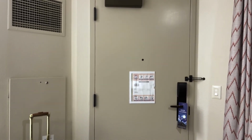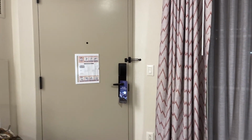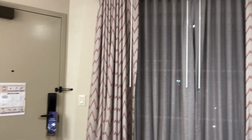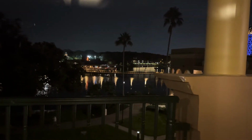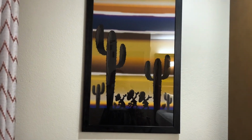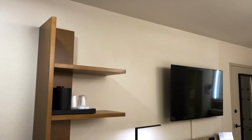When you first walk in, this is your entryway. It's pretty small. I was able to throw my bags over there for now, but you may have a little trouble if you have a stroller. It might be blocking the way, just so you know. It's kind of a smaller space. But then you have the beautiful windows with your curtains and your blackout curtains, and then of course that view that we saw before. We have this picture, and it's the 3 Caballeros because that makes sense. We're in the Casitas neighborhood, and we have this little comfy chair here.